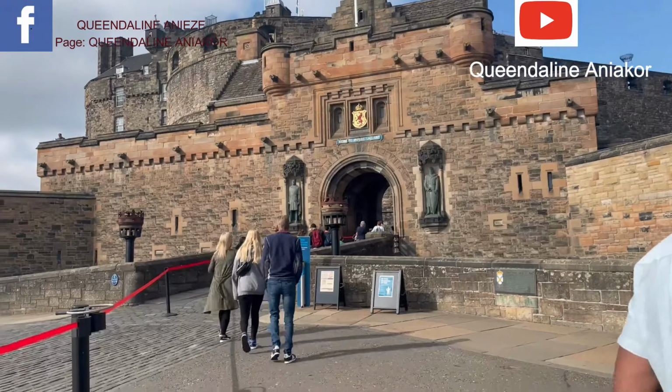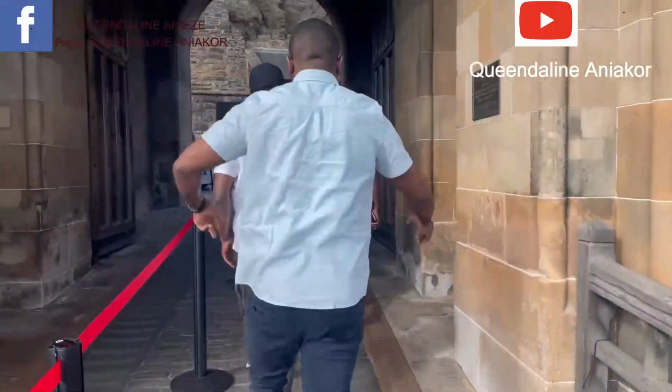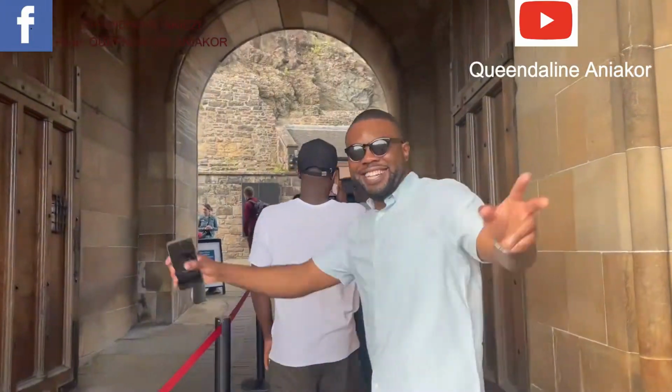And you can see the statues behind, on the right and the left, Sir William Wallace and Robert the Bruce. They are the Scottish most celebrated historical figures.